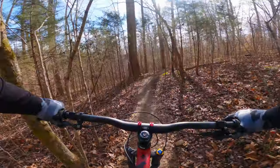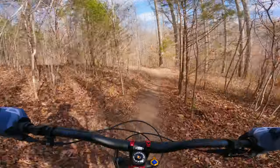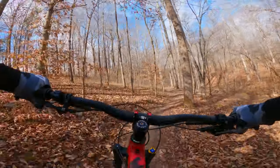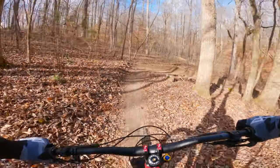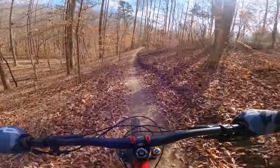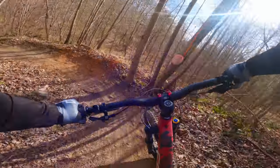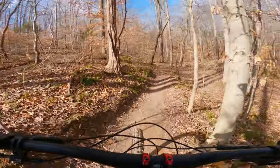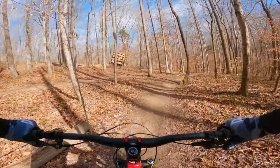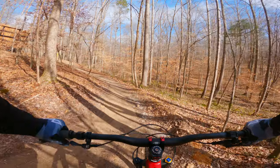Fun little trails, a little bit of a downhill. Got some berms you can test out. Or not test out, but ride. It's a good way to open up to the bike park. Get some pedaling in. And then this is where all the trails meet up. Well, at least the two downhill trails. You can see there's a little wood feature. We'll hit that up.